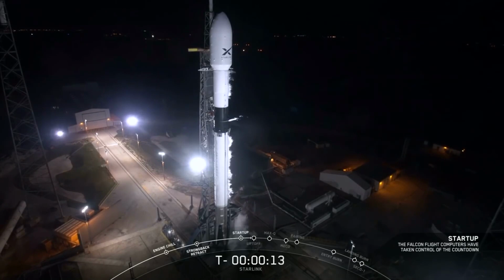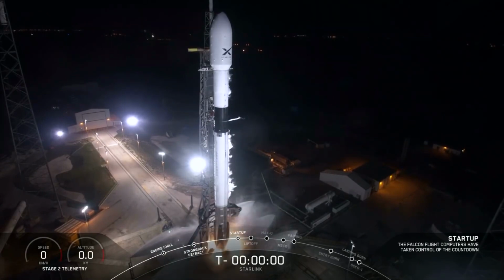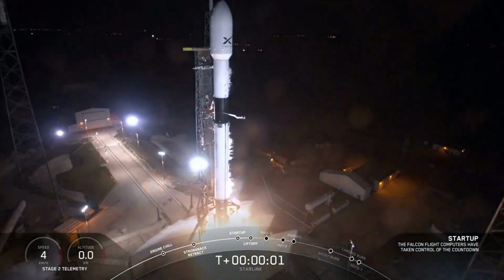Stage 1's at startup pressures. 2 minutes, 15 seconds. Falcon 9 is configured for flight. 10, 9, 8, 7, 6, 5, 4, 3, 2, 1, 0. Ignition. Liftoff.